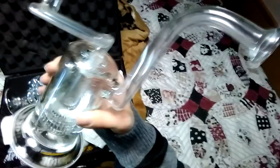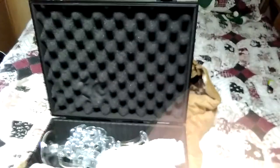This rig can fit in there too. And this right here fits on right there or right there. Right there, right there. And it doesn't move around or nothing because I actually tried it very lightly. I would move the box around when it was closed and locked and nothing moved. Not an inch.